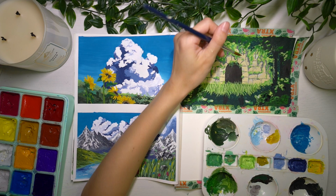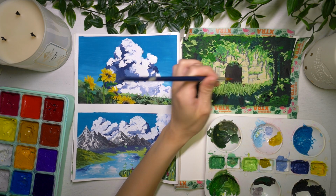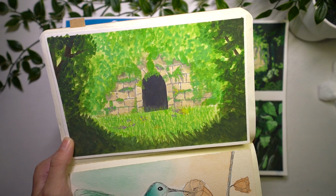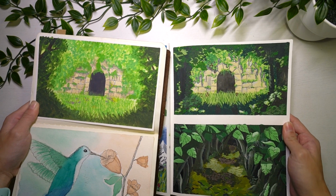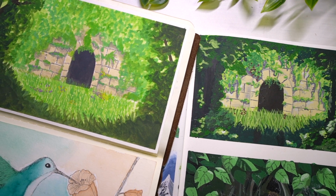Right now I'm just gonna show you a comparison of my painting from 2020 to my painting for 2022. I think you can see that there is such a big contrast. 2 years ago I didn't really know that much about layering and creating that contrast, and I think it's really interesting to see how much I've improved since then.